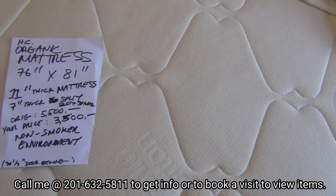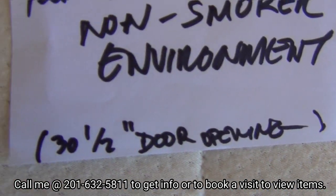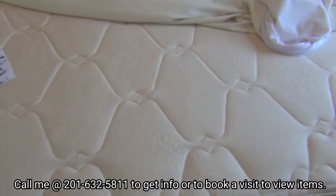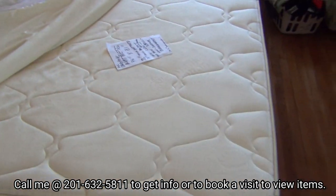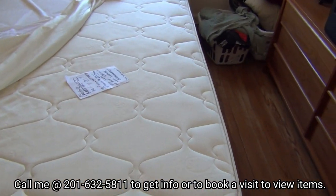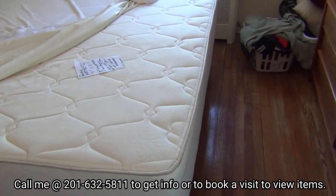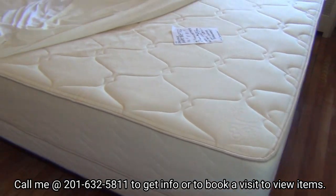Some lucky person. Oh, and by the way, the door into my apartment is only 30 and a half inches wide. So how this is delivered is by two men. There's a delivery company that all they do is deliver these mattresses for Healthy Choice Organic Mattress. They have five stores, a small chain, and these are manufactured in the United States, in Connecticut, I believe.